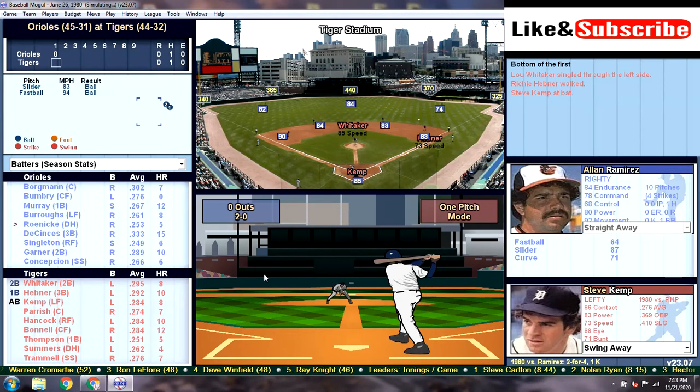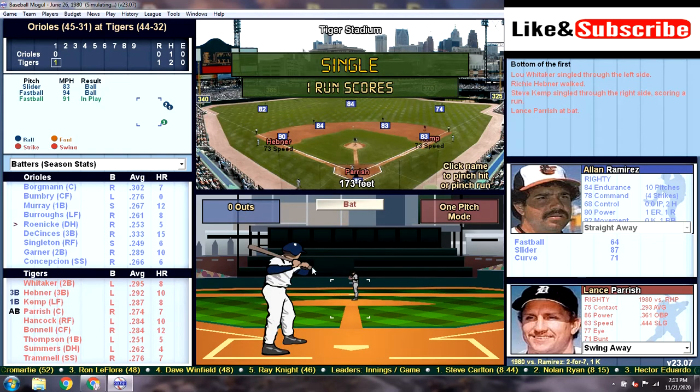In this case, he's going to get a ground ball through the right side for a base hit. And Whitaker scores. Hebner advances to third. And it's first and third and still nobody out. So here's cleanup hitter Lance Parrish.